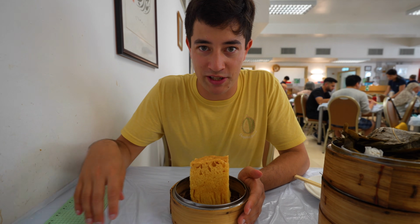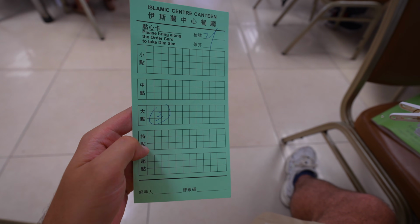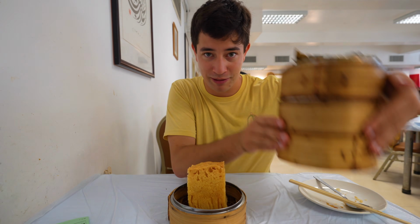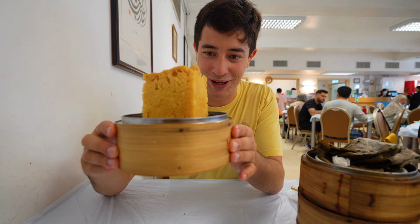So the way this place works is you've got a little green card here and you just walk up to the front, point out whatever one you want, they'll mark it down on the card. It's really quite affordable, and we just polished off 3 baskets, completely gone, and going for a little bit of a sweet dessert. And look at this.